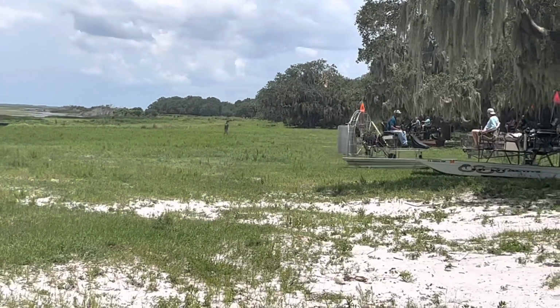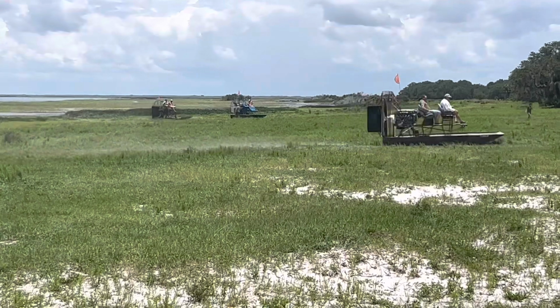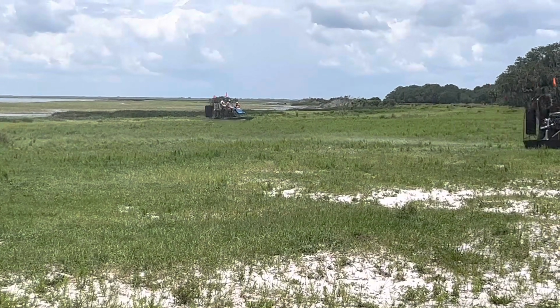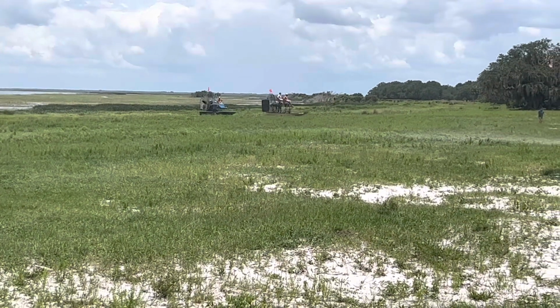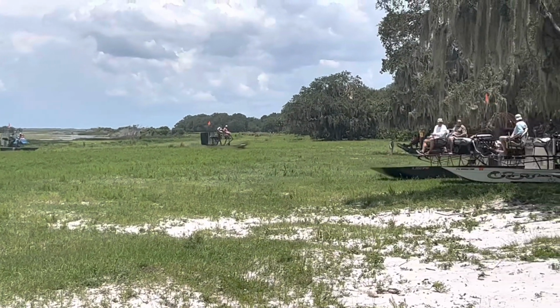Looks like that number 4 boat, he's still struggling. Here comes Grandpa and his big old car motorboat. Get on up there, son. Uh-oh, number 4 just got passed up by, I've lost count now. Maybe he'll get some help here in a minute.